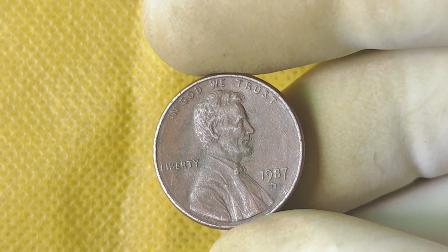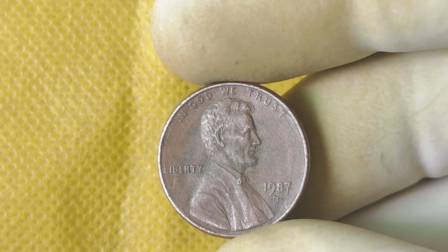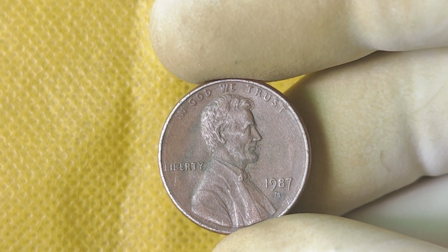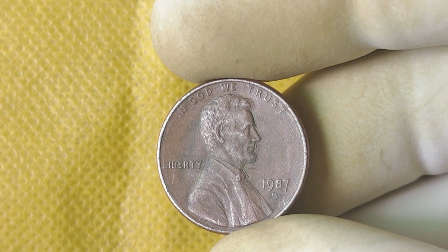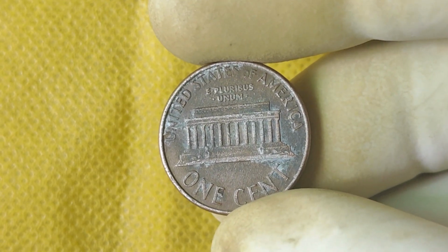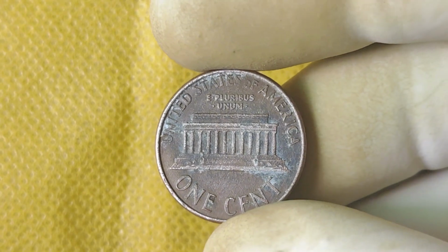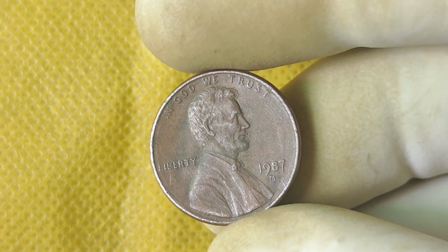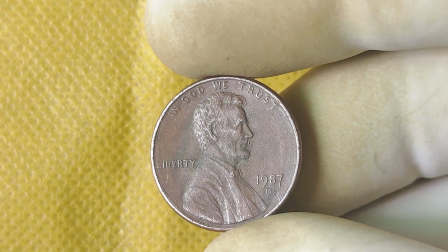There's also the aspect of demand in the coin market. When certain coins catch the attention of collectors, the price can skyrocket. The rarity of a specific year or mint mark will always influence its value, and for the 1987 penny, any unique characteristics or mistakes can make it a hot commodity. What is the current market value of the 1987 Lincoln penny?